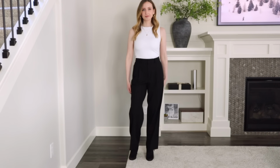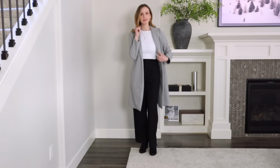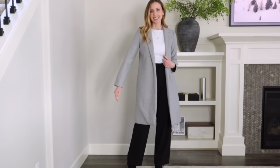Now I'm going to break my own rule here because there's one exception when I match my shoes to my pants without showing skin, and that's when I'm wearing a long coat. This keeps my legs from looking busy and distracting from the rest of my outfit. But if I plan on removing the coat at some point, I'll ignore this rule since the coat is temporary.